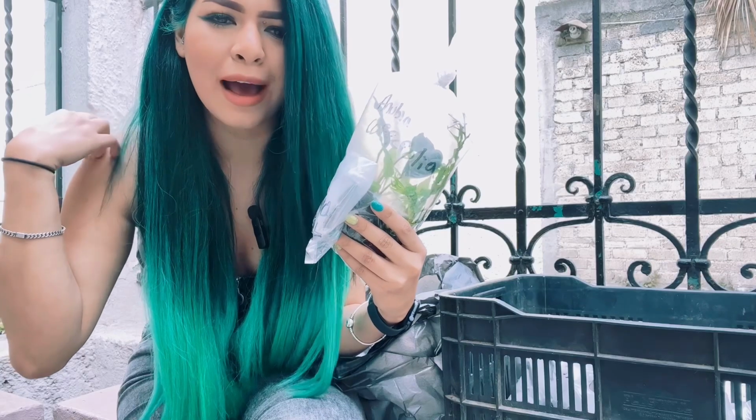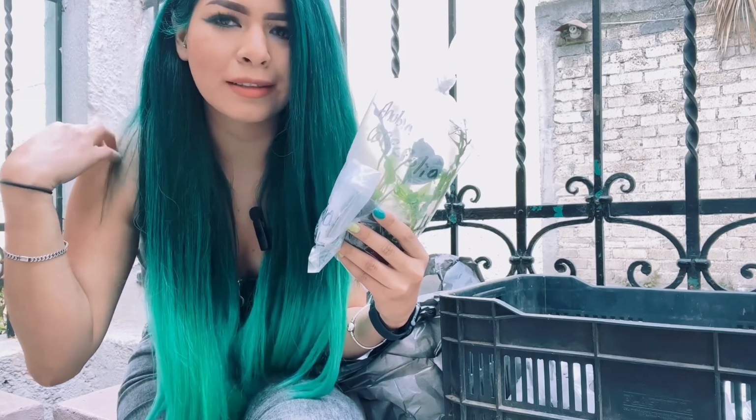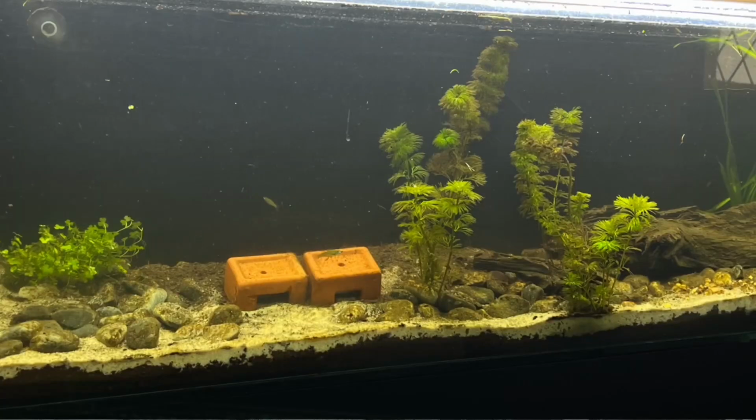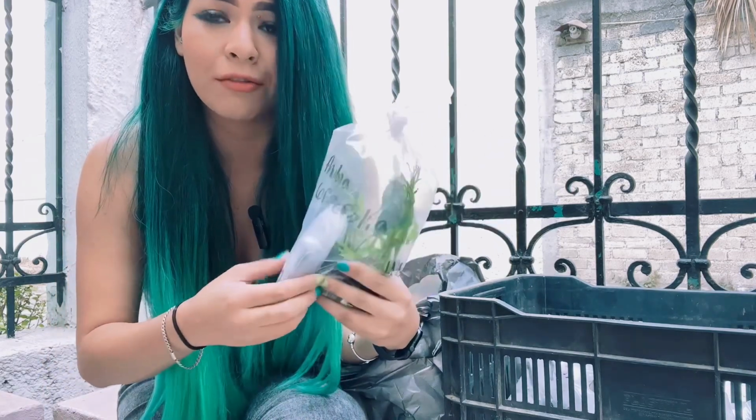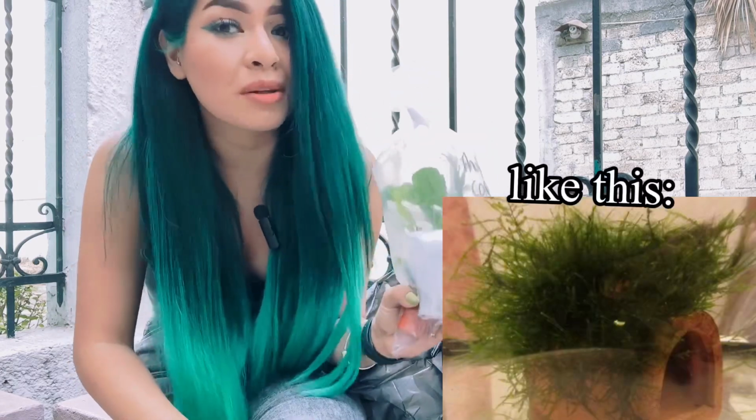These are just some little hides for the bottom dwellers. And I don't like the color. I don't love the orange peeking through so much, and I feel like it looks really artificial. So I want to cover it in moss, and hopefully, eventually, it'll look really, really cool.